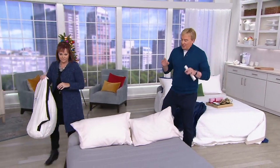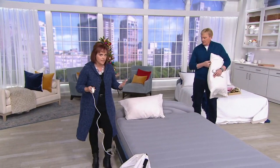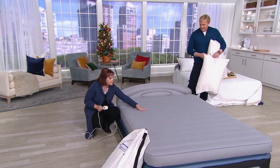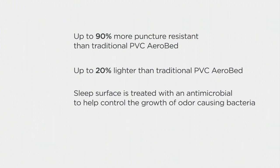For people who are shopping right now, tell me the Opticomfort story again. So Opticomfort really goes with best in class when it comes to the AeroBed experience. It's a really different development with the channel construction and this really different material. It's polyester and PVC, so it's 90% more puncture resistant. It comes with a headboard, which is fabulous for keeping those pillows on and literally put the bed anywhere. And laying in bed with the push button fob, you can increase the air so it's firmer, or decrease it with the side button to make it softer.